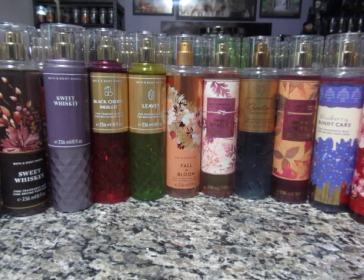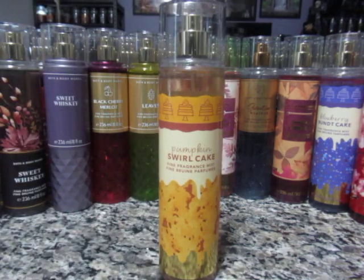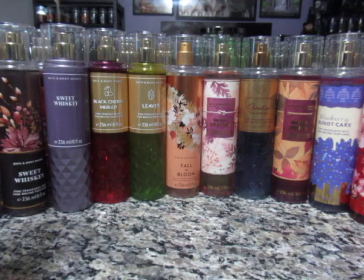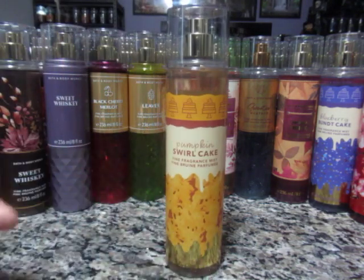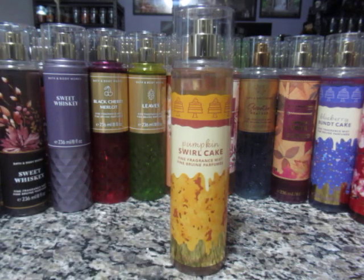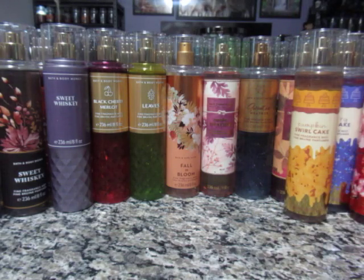Next one, I absolutely love this one. I actually picked up one for my husband. I actually wore this the other day. This is Pumpkin Swirl Cake. Another gourmand that was released earlier this year. Scent notes are pumpkin spice, caramel toffee, creamy vanilla. Like I said, this one is a little bit more wearable than Pumpkin Pecan Waffles. I absolutely love this one. So that's Pumpkin Swirl Cake.